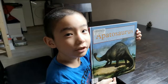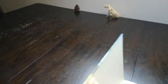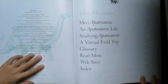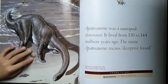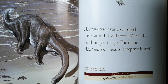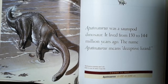Today I will read you a book called Apatosaurus. Apatosaurus was a sauropod dinosaur. It lived from 150 to 144 million years ago. The name Apatosaurus means deceptive lizard.